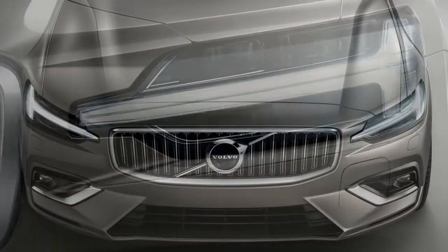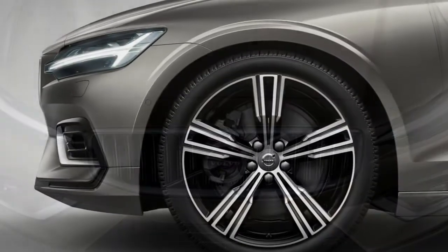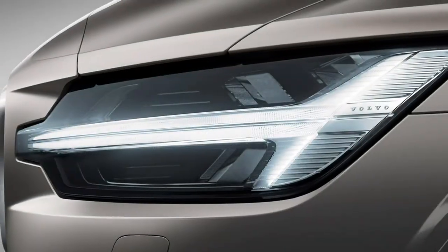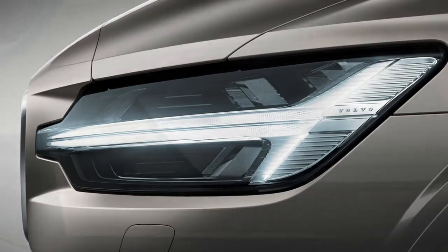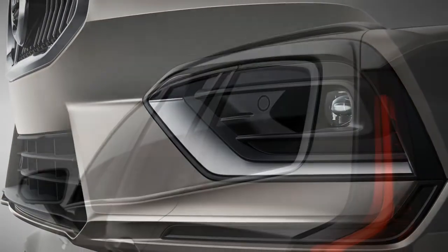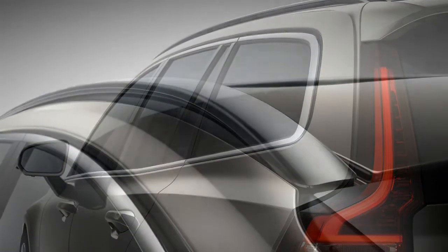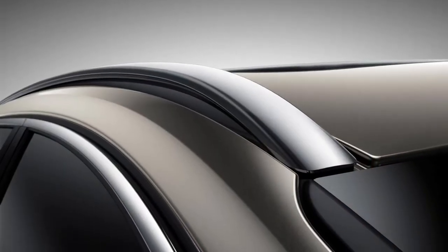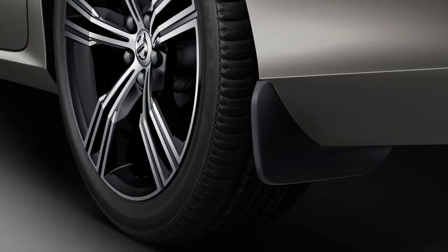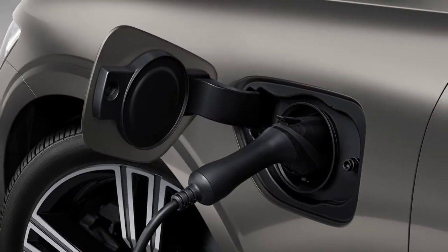Six engine options will be available in the V60: two petrol, two diesel and two plug-in hybrids. Petrol power comes in 190 horsepower T4 and 250 horsepower T5 form, with 150 horsepower D3 and 190 horsepower D4 diesel options. The plug-in hybrid T6 and T8 models, on the other hand, offer 340 horsepower and 390 horsepower respectively, making them both the fastest and the most economical V60 variants.